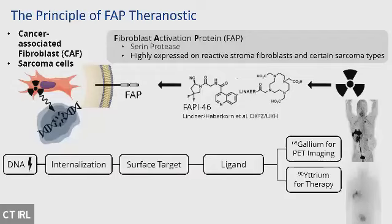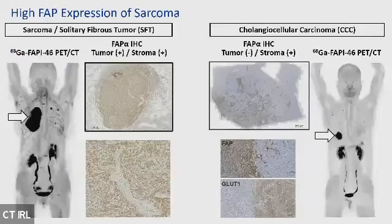They're taken up by the environment or by the sarcoma cell itself, and then the radioactivity induces DNA double-strand breaks at an amount which is lethal for the cancer cell. This is the principle behind it, and we are currently trying to translate and approach this new principle. Why do we do this for sarcoma? Because in sarcoma, we have a very, very favorable situation for this type of treatment.